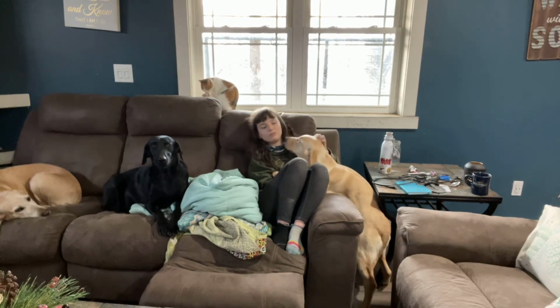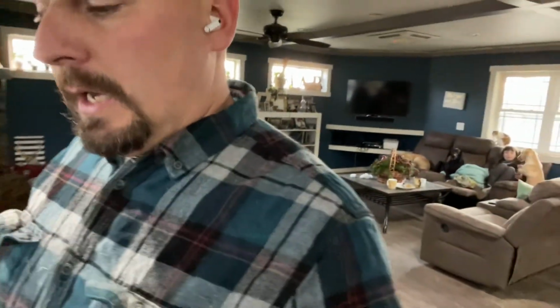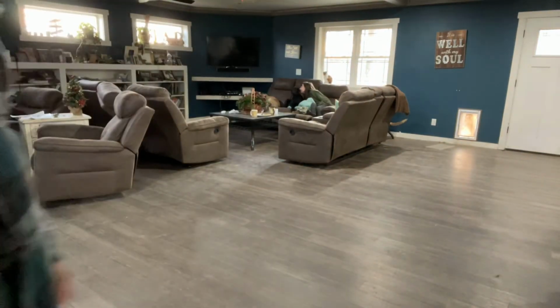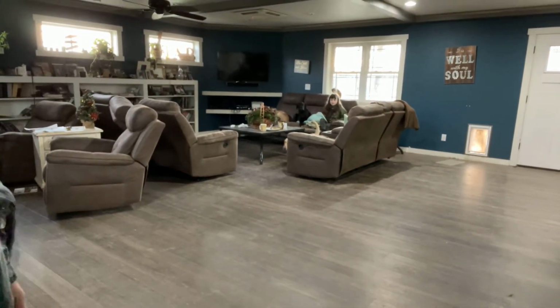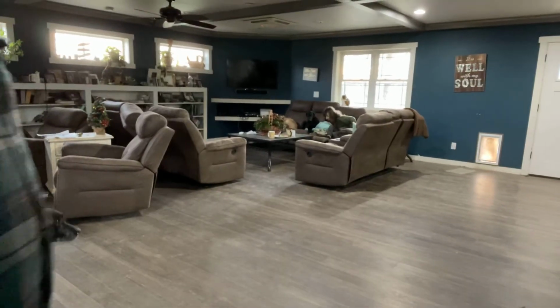Now, we have not restricted Daisy from being on the furniture. I don't know if that's a problem for you, but we typically do not restrict our dogs from being on the furniture because that's part of our lives. So for us, that's just part of what we do.